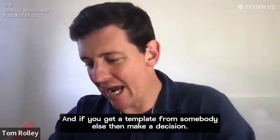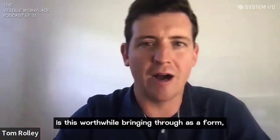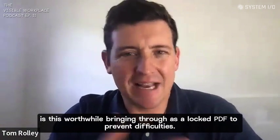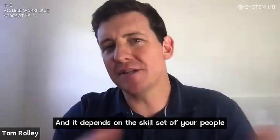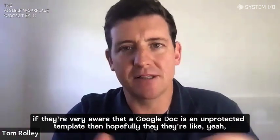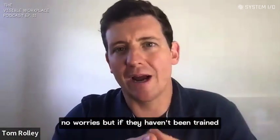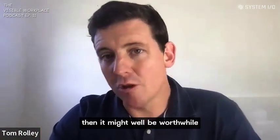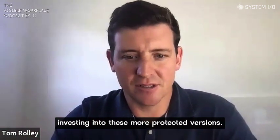And if you get a template from somebody else, then make a decision. Is this worthwhile bringing through as a form? Is this worthwhile bringing through as a locked PDF to prevent difficulties? And it depends on the skill set of your people. If they're very aware that a Google Doc is an unprotected template, then hopefully they're like, yeah, no worries. But if they haven't been trained or they're not aware of the problems with templates, then it might well be worthwhile investing into these more protected versions.